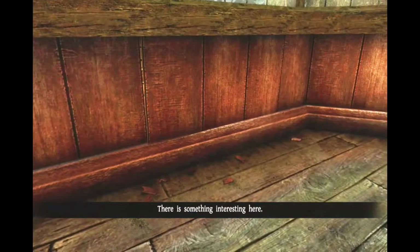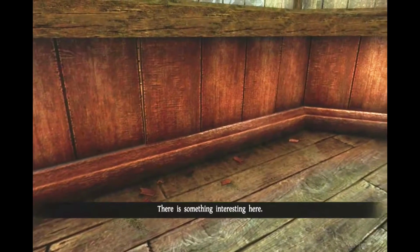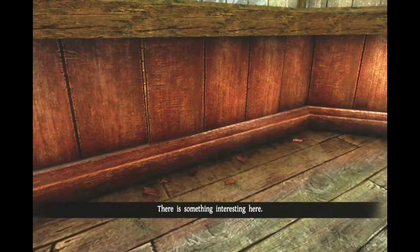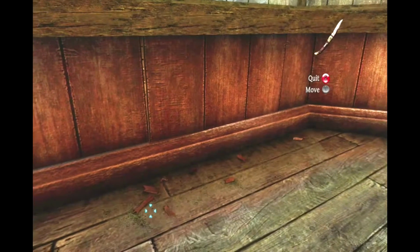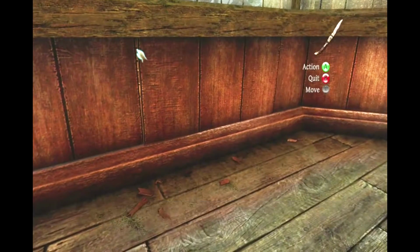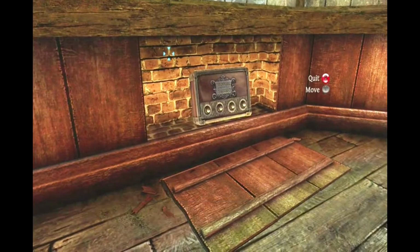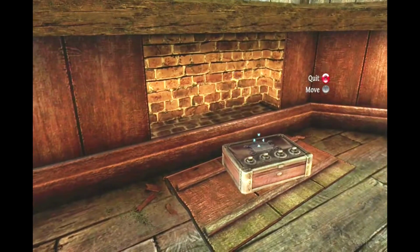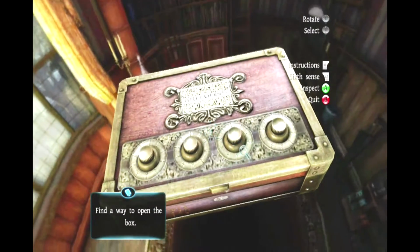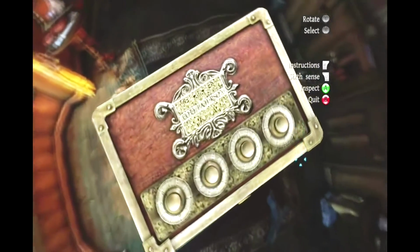There's something interesting here. Is there now? There's something interesting here. How do I get this out? Oh, I have to use that again. Let's see. Aha! Another puzzle. Find a way to open the box.